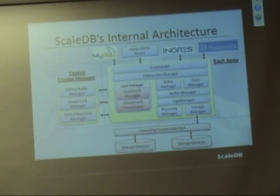Now this is our internal architecture. I've noted Ingres and Postgres; those are future plans. We don't have a firm roadmap at this point. At this point, we are supporting only MySQL, and also applications written directly to our API. But that is an open API, and anyone can use it to write to our storage engine, not just MySQL.